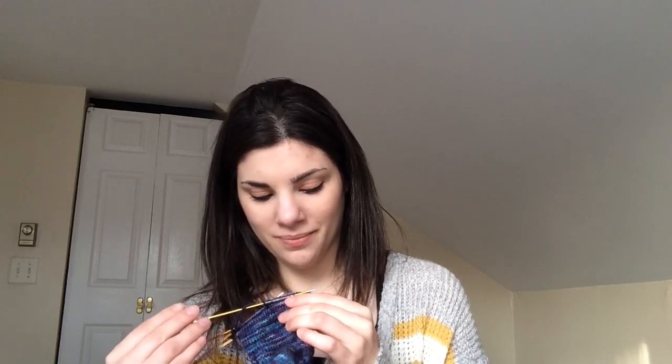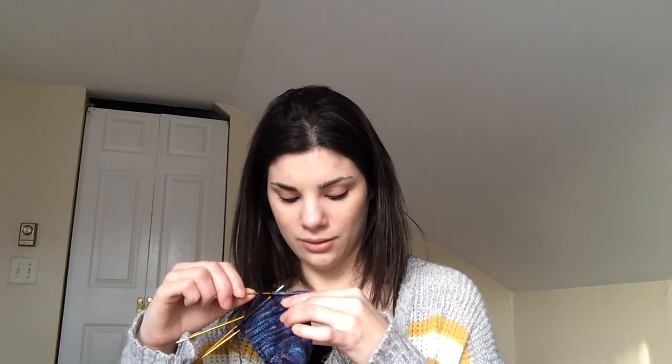On Knit Pro Zings 2.25, US 1. I'll fix these later. Usually this isn't a yarn thing, but I don't have them in one. I don't know the yarn for this. It's something alpaca. It is on my Instagram, so maybe I'll leave it down below if I remember. If I don't, you can tell me. Oh, or I can leave it in the show notes.